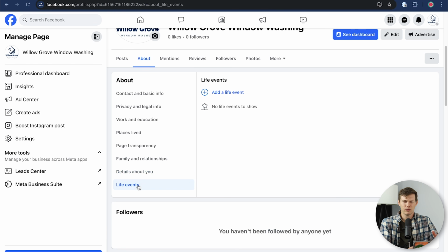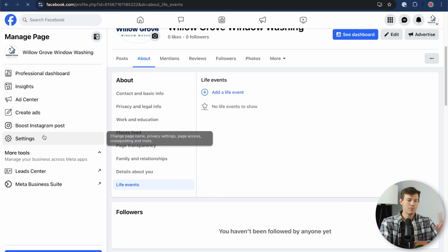Otherwise, like life events, this is really tailored more towards people. So like public figures, maybe you would add this kind of stuff, but a lot of businesses, I don't think necessarily need to. So let's go back to settings.